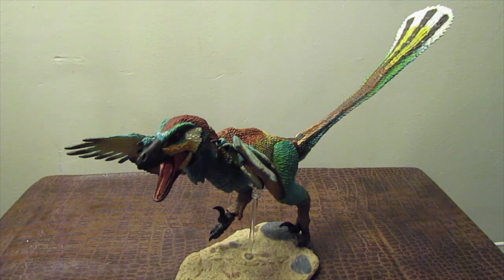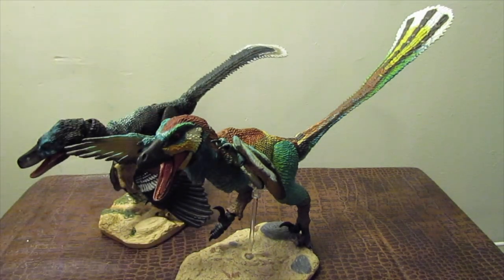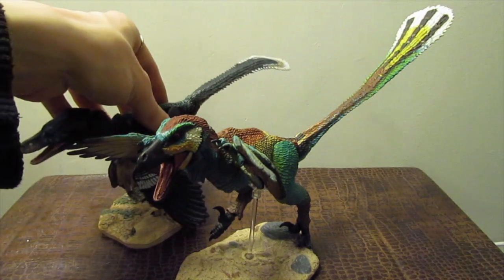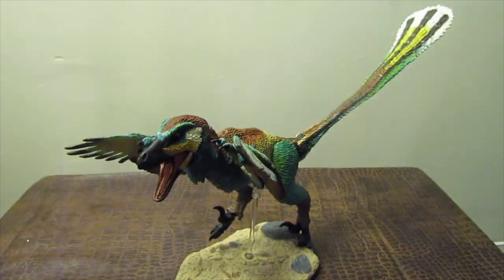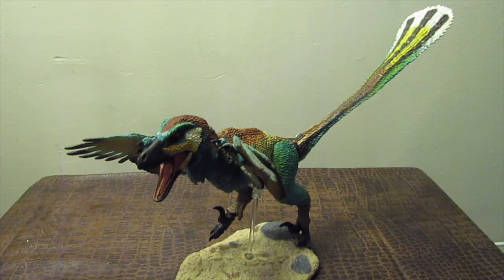Here he is in comparison as well with Balaur Bondoc. Balaur has no size comparison in regards to length with Linheraptor. Yeah, Balaur is absolutely tiny, I should say, in comparison. He does not come anywhere close in regards to hip height or in regards to length, because again, Balaur is shorter than all the other Beasts of the Mesozoic figures. Yeah, he definitely has the shortest length.